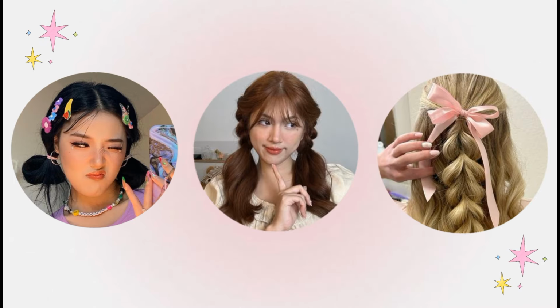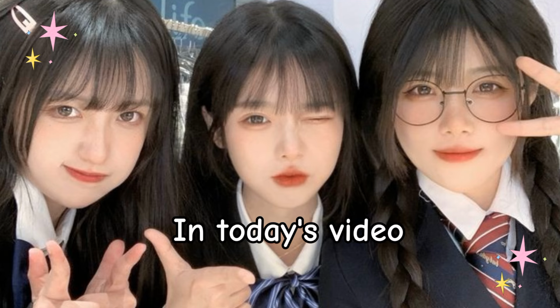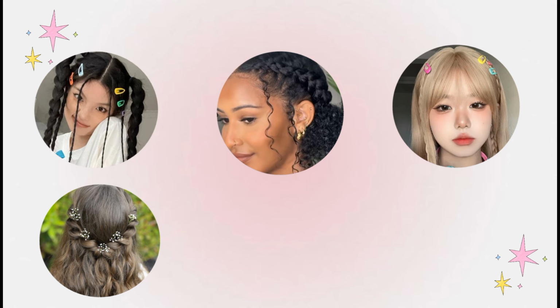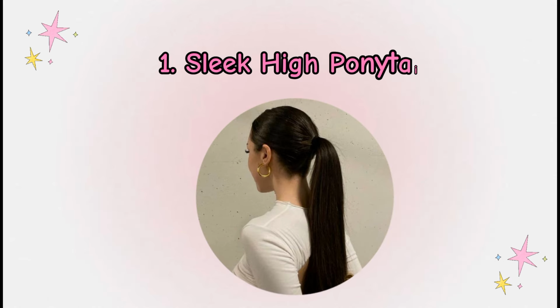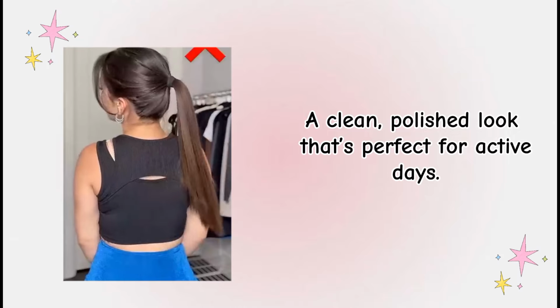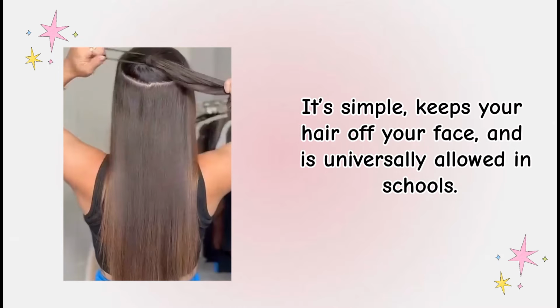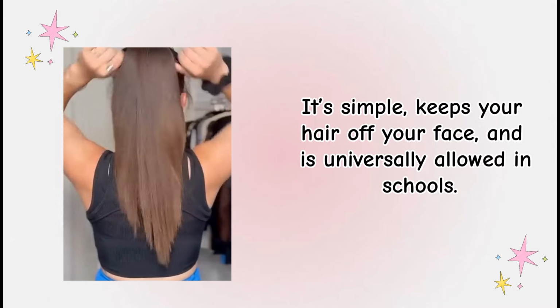If you're looking for fun, cute, and easy hairstyles that you can wear to school, you've come to the right place. In today's video, I'll be showing you 15 of the best hairstyles that are perfect for school. 1. Sleek high ponytail. A clean, polished look that's perfect for active days. It's simple, keeps your hair off your face, and is universally allowed in schools.